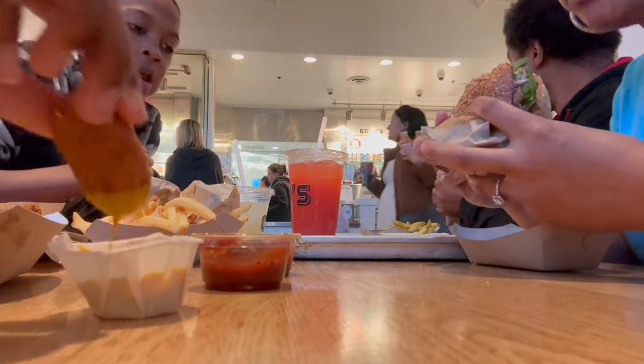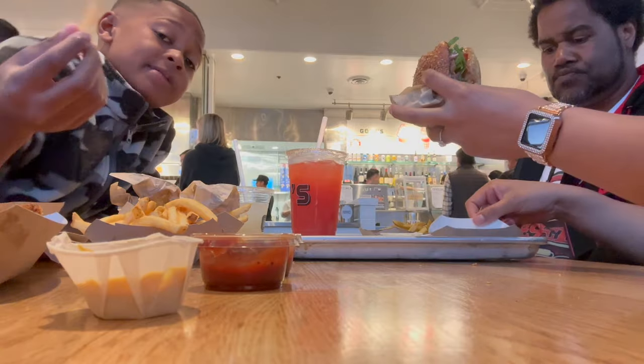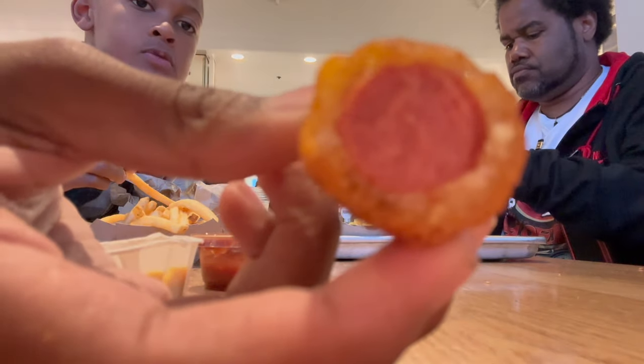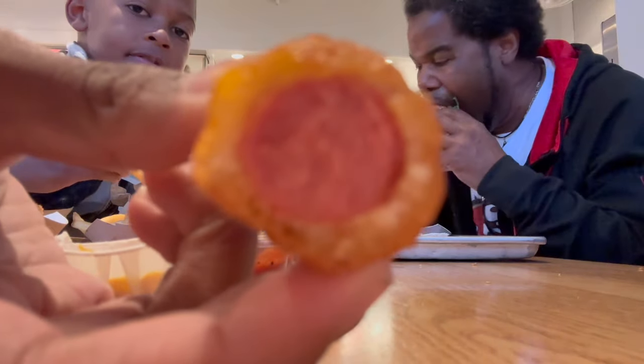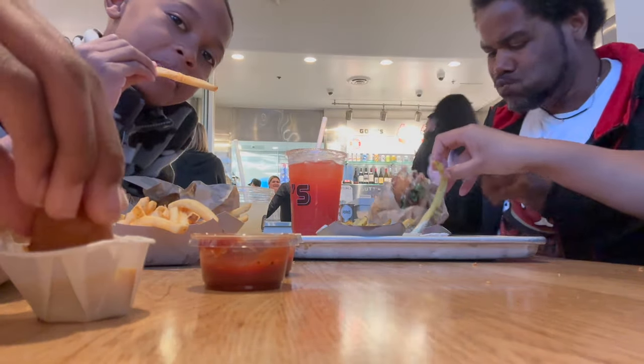You guys, these are what the fries look like. Just normal fries from McDonald's. Look what's in the inside. And I promise you guys, these fries are better than McDonald's.